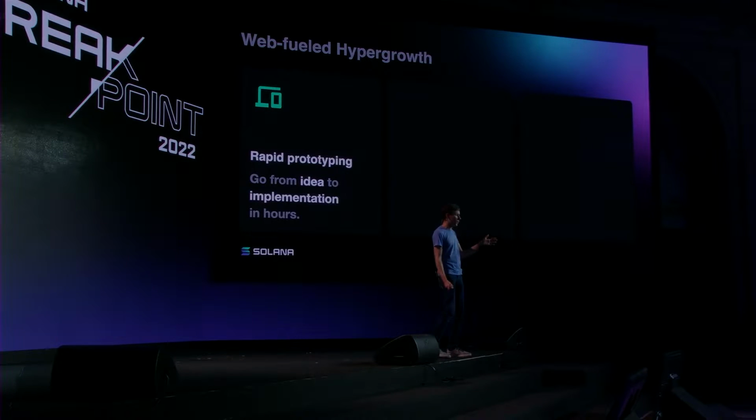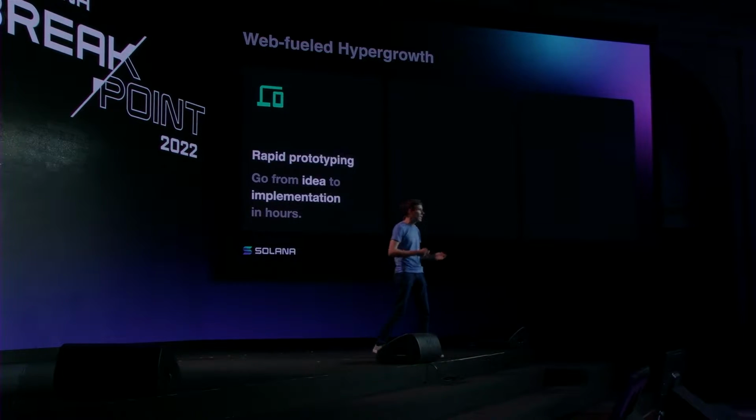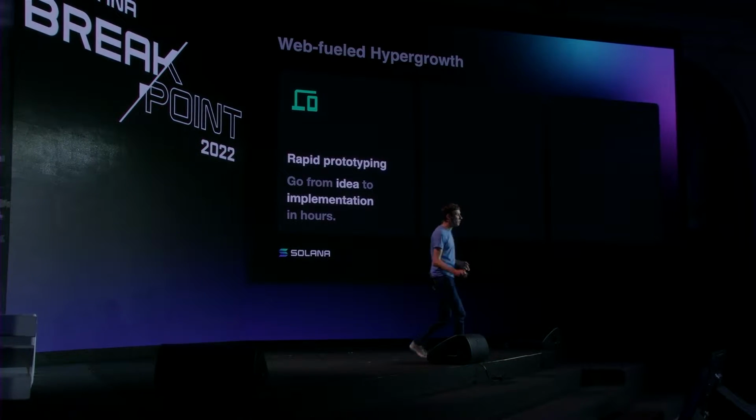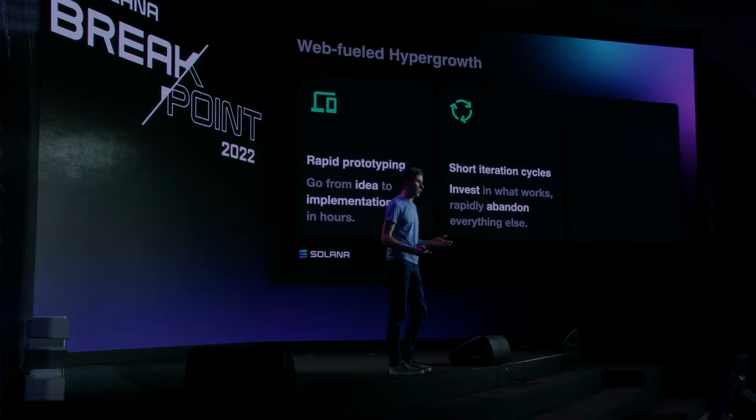One of the first strengths of the web is that it's a great rapid prototyping environment. You can set something up really fast. You can go from idea to implementation in just a few hours, throw something on your localhost, or publish it to Vercel and send someone a URL for feedback. And speaking of feedback, the web is amazing at shortening iteration cycles. You can invest in the stuff that you see working, double down on that stuff, and you can just abandon all the features that aren't. And it's also the ultimate zero install distribution platform. You can just send someone a URL.